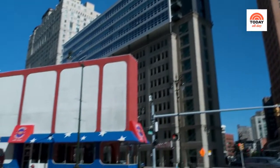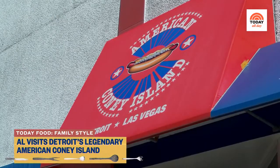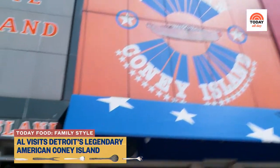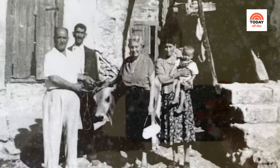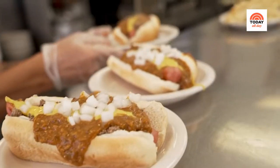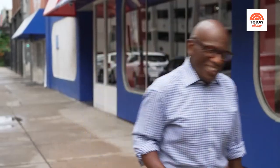Welcome to Detroit. What do you say we travel back in time to the earliest days of the Coney? The folks at American Coney Island have been dishing up this local specialty for more than 100 years. In fact, this restaurant and the one next door, well, they've got a shared history. But American has been run by the same family for 3 generations. Founded by a Greek immigrant, this restaurant story is synonymous with the legendary hot dog of this city. What do you say we go meet the family?